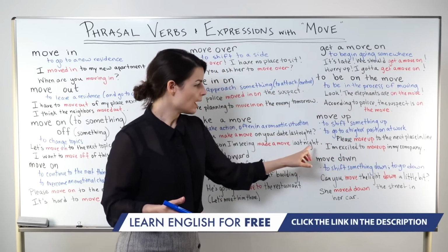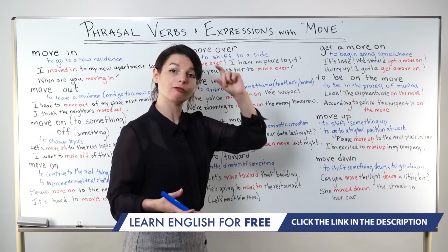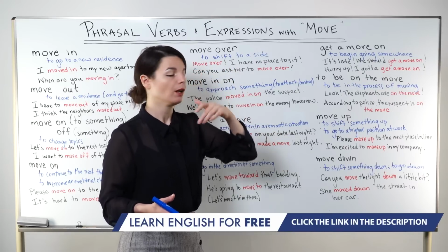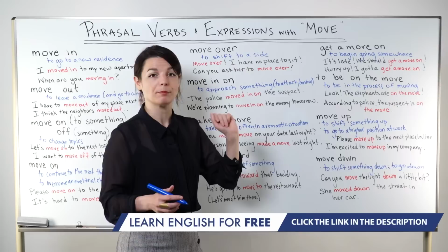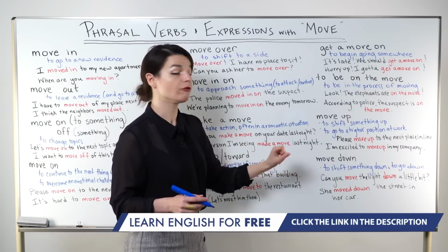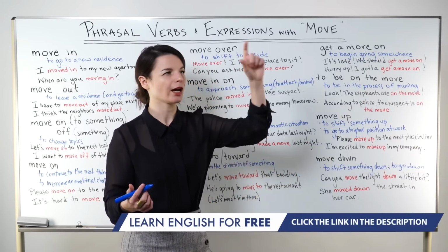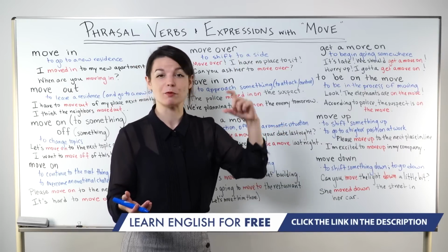In this example, I'm excited to move up in my company. So again, it's like going forward. It's going to the next step in something, to move up. So generally, this sounds like a very positive thing, to move up in a company. One more, move down then is the opposite. We don't really use it so much to talk about moving down in a company because it's not as common, I think, as moving up.